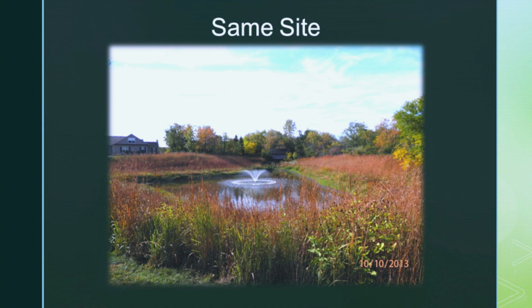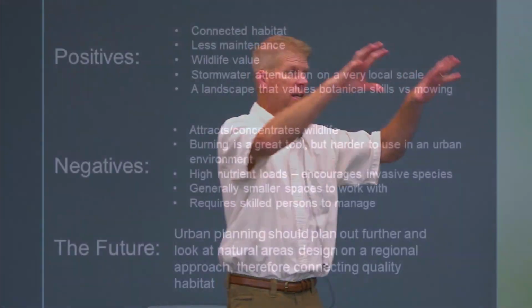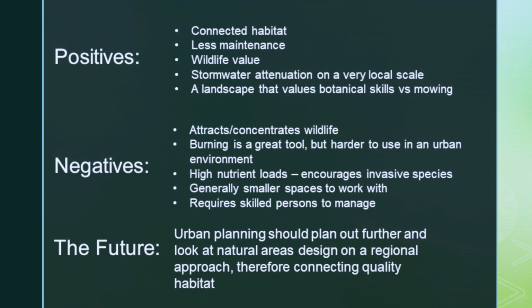So let's just talk about some of the positives and negatives, because I want to leave some time. I've talked. The positives are, if we start creating enough of these, like here, and there's a conservancy around us, we start connecting larger and larger spaces, makes better and better habitat. Little tiny fragments don't help a lot, but connected habitat does. Think about a butterfly hitting endless parking lots and rooftops and saying, I can't go there anymore.